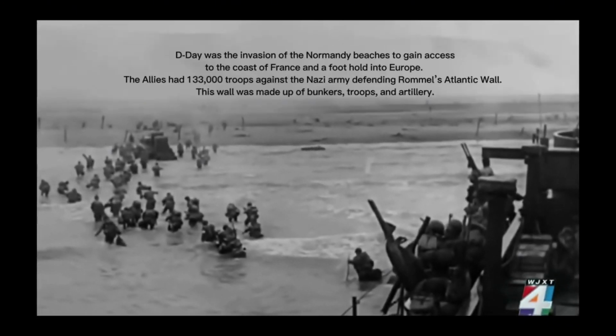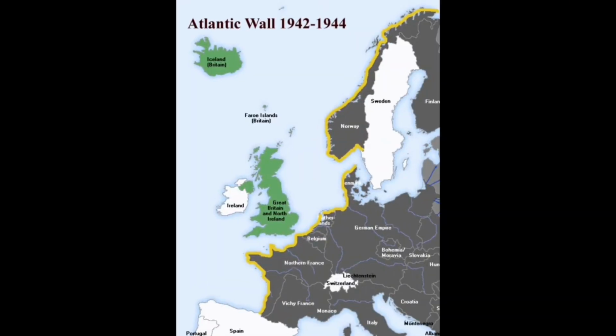D-Day was the coastal invasion of the Atlantic Wall, specifically in the Normandy region of France. During the battle, the Allies had 133,000 troops and the Axis had 55,000 troops. A common misconception of the Atlantic Wall is that it spans just the coastline of France.